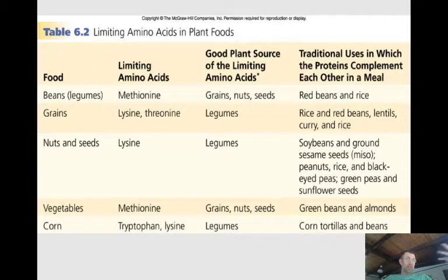So one of the best examples, one of my favorite examples, is using beans and rice, right? Beans are a legume, right? Beans and legumes are low in methionine, right? So the essential amino acid that beans are low in that makes them incomplete is methionine. So if you have a plate of beans, sure, it's a decent source of protein, but you're missing methionine. So what would you pair beans with? Well, a food that's high in methionine, which would be something like a grain product or maybe rice, right? So beans and rice are an amazingly good combination of proteins that complement each other to provide the full spectrum, to make them a complete protein, with the full essential amino acid profile.